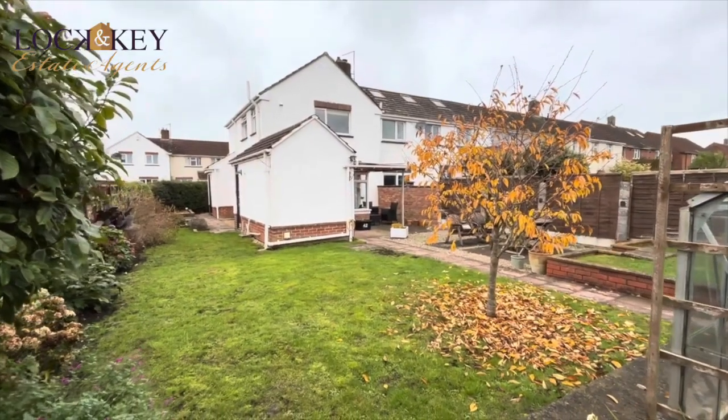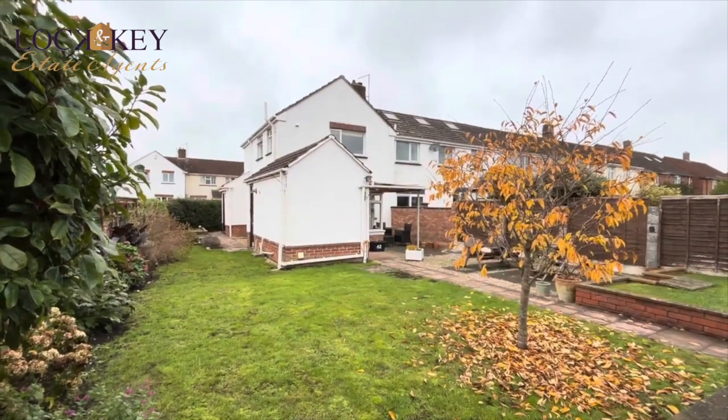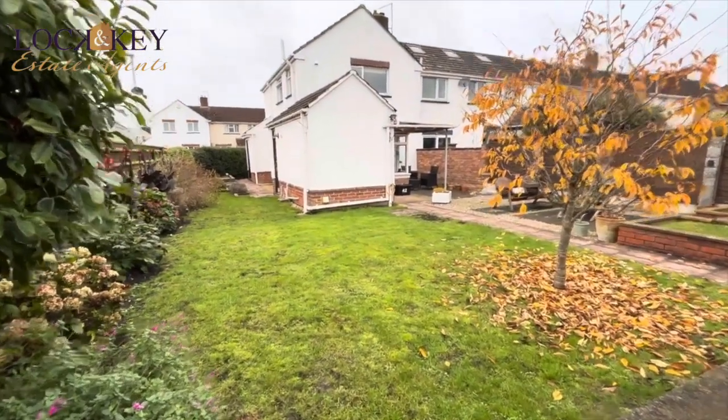Although I'm staying at the rear of the property, I'm doing this on purpose because there's actually high hedging there, and the high hedging doesn't show the whole property. You can only just see the line of the roof and the windows. So I thought I'd start the tour from here. But you can see there's a lovely rear garden here.